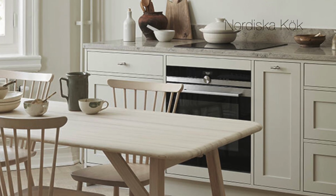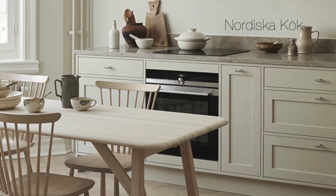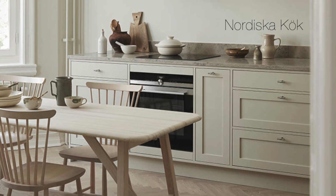Think carefully about the type of base cabinets that you're using and where they're located in regards to your working zones and your daily tasks. Drawers can be a lot more functional than cupboards, especially for storing dishes, plates and pots and pans that you use on a regular basis.